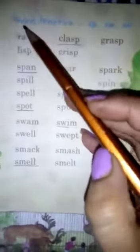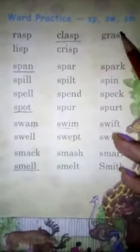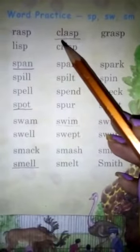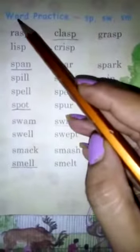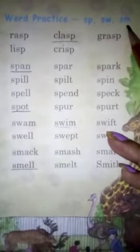Class 1, Subject English. Open your book, The Radiant Way, page number 52. Word practice. Sp, sw, sm. Children, you have to put your finger on the words and read after me. Word practice. Sp, sw, sm.